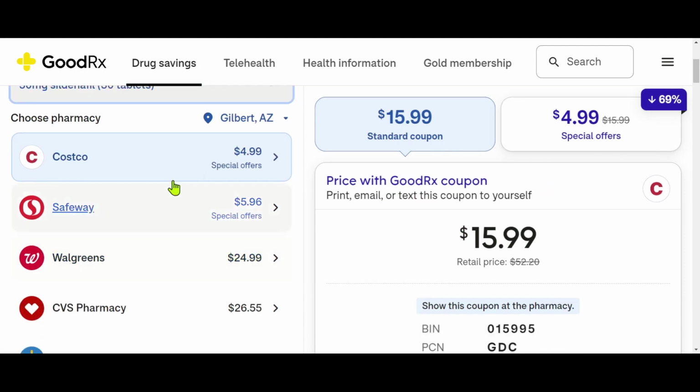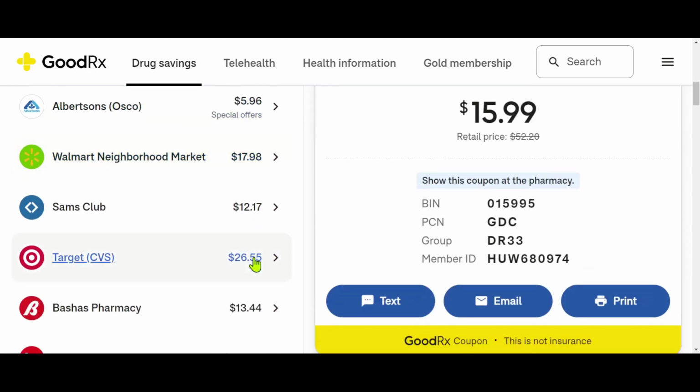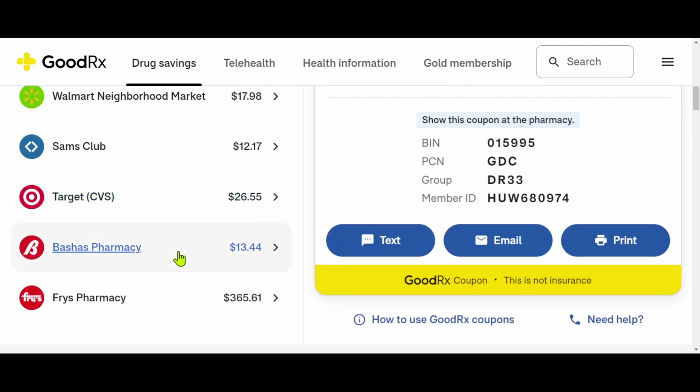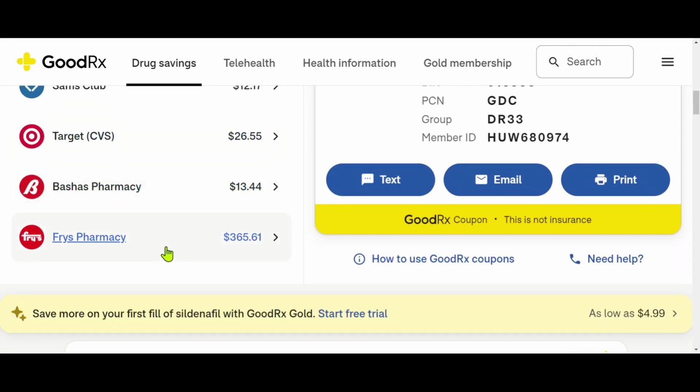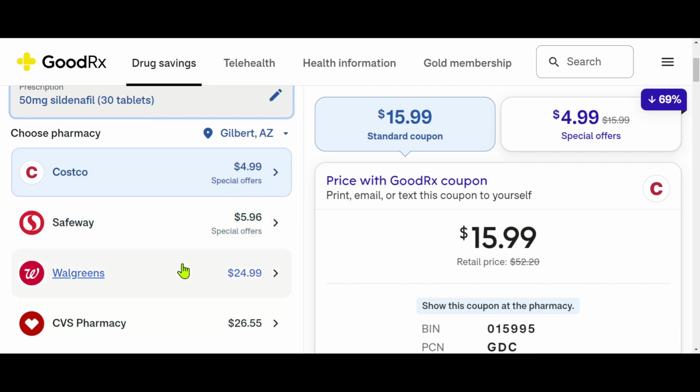Look at the variability. I want you to pay attention to this. This is Gilbert, Arizona. Look at the price difference. At Costco, $4.99. Safeway, $5.96. And if you keep going down, CVS, $27. How crazy is that? $27 at Target, which is CVS, or look at this, Fry's Pharmacy for the same medication, same potency, same dose, 50 milligrams, 30 tablets, $366 versus $5 at Costco.